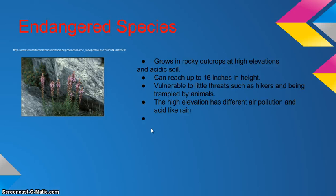The endangered species. The endangered species is the Heller's blazing star. It grows in rocky outcrops at high elevations and in acidic soil. It can reach up to 16 inches in height. It is vulnerable to threats such as hikers and being trampled by animals. The high elevation has different air pollution and acid-like rain that can kill the plant.